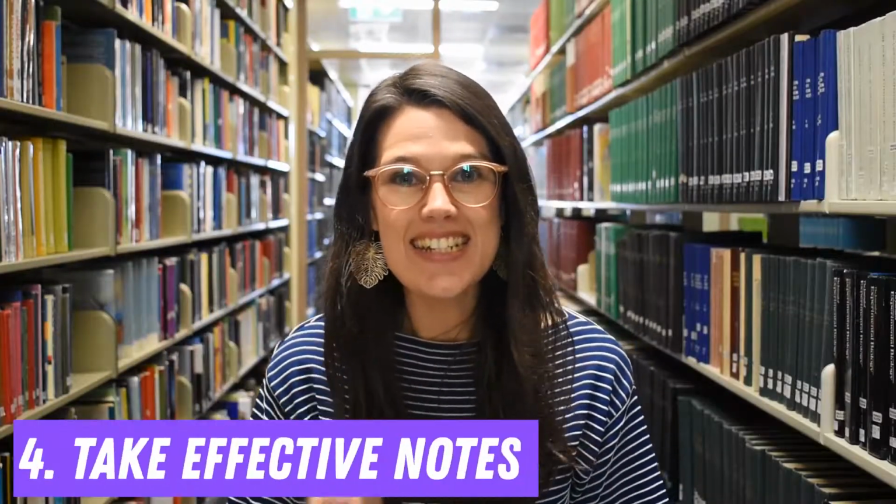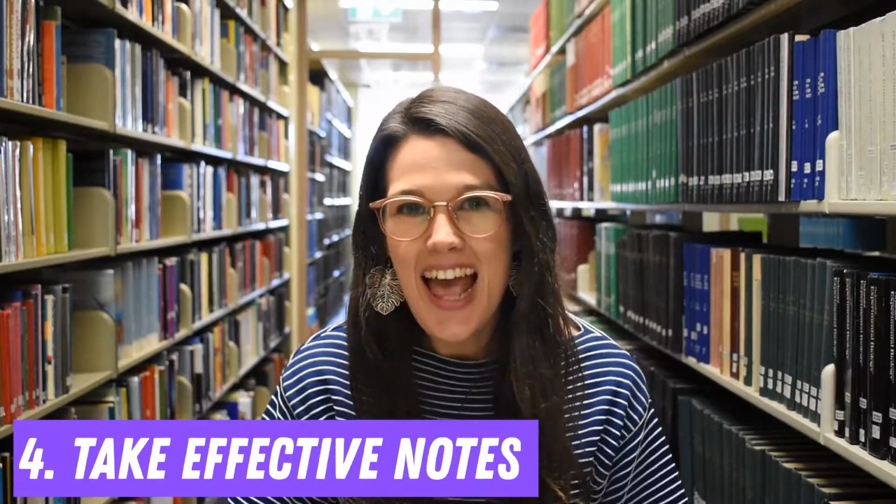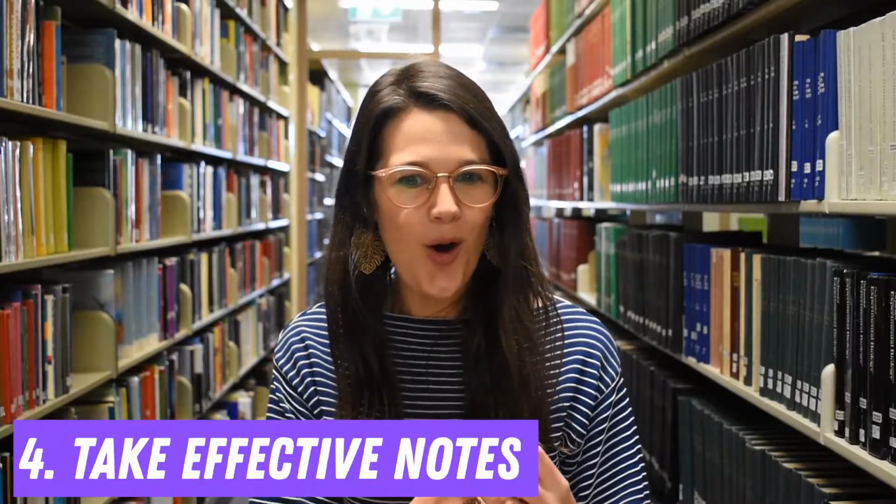And number 4 is to take effective notes. The best way to ensure that you not only remember what you've read, but that you understand it, is to take notes. The ability to turn information into your own words demonstrates that you comprehend it at a deeper level. Plus, the process of transcribing will significantly increase your chances of remembering that information, and it will help you to develop those kind of critical thinking skills.